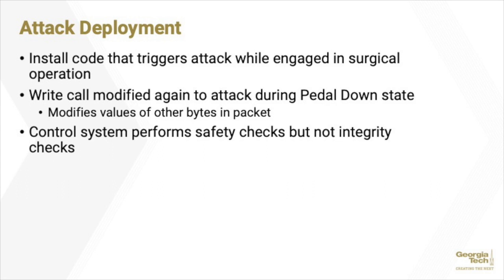Now that the states are known, the attack can be carried out. The goal is to install code that will trigger an attack while the robot is engaged in a surgical operation. The write call is modified so that in addition to sending packets, it will also check the state, and if it's in pedal down, it will modify the values of other bytes in that packet.